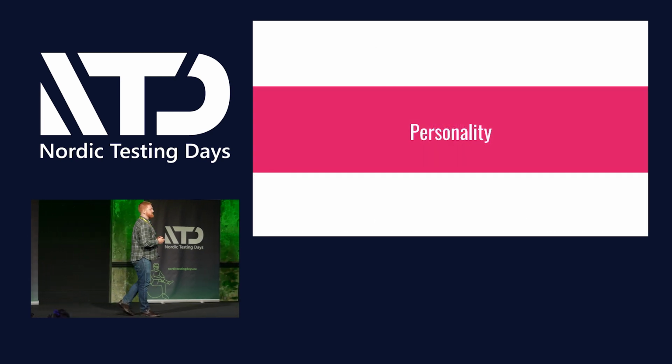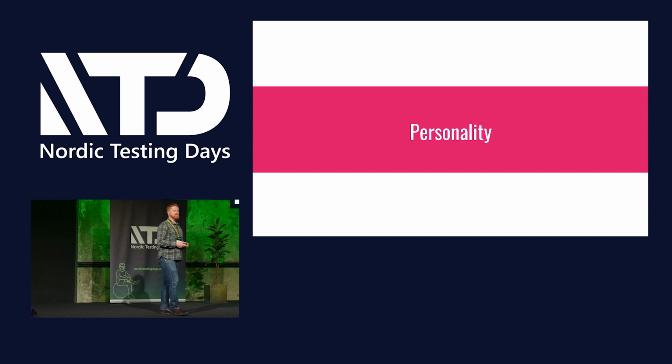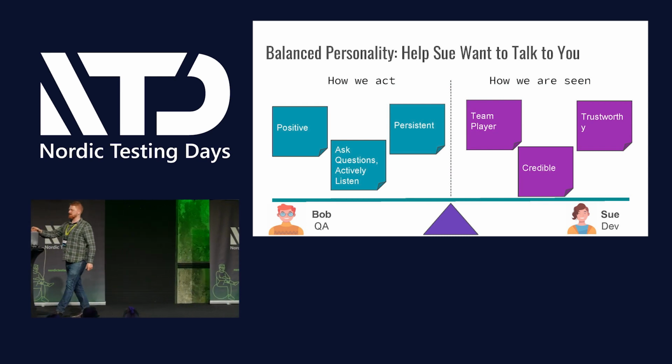So let's start with personality. What are the behaviors and characteristics that will make us all more persuasive when talking to others? Now, I believe that this is made up of a balanced personality.